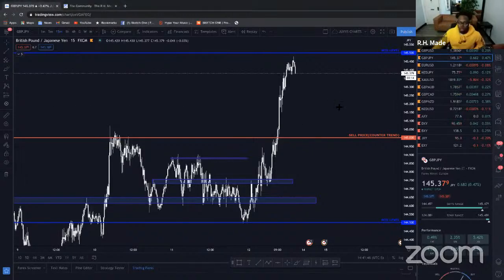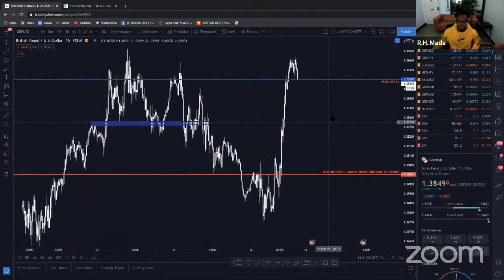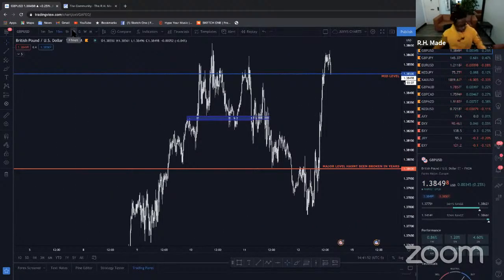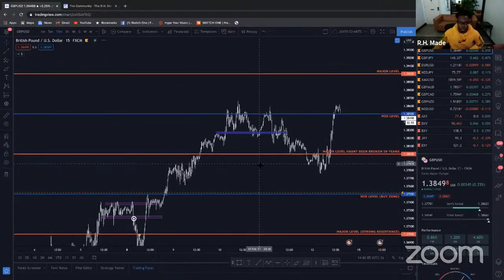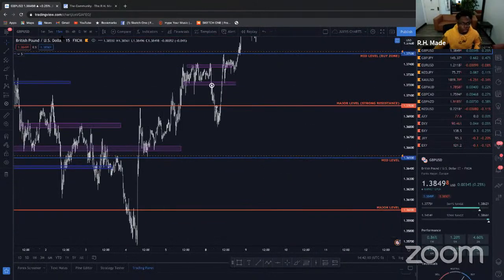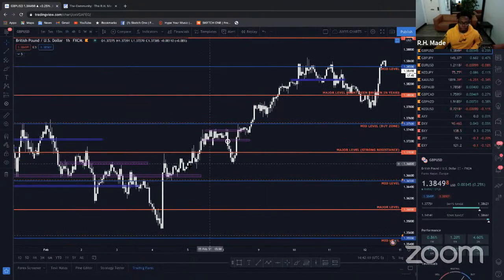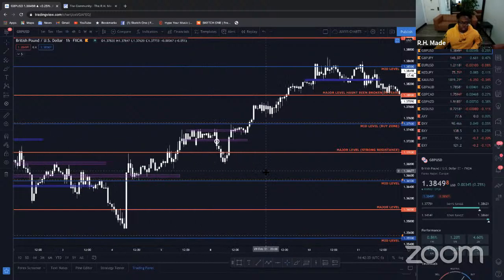All right, cool. So we're gonna start with my favorite pair, GJ, as well. As always, actually, let's start with GU first. And let me just check the date for the beginning of the week, so we're gonna start from there. Monday the 8th was the first day of the week. Well, actually, Sunday was the first day of the week, the 7th. So let's just go back to an hour. So right here.